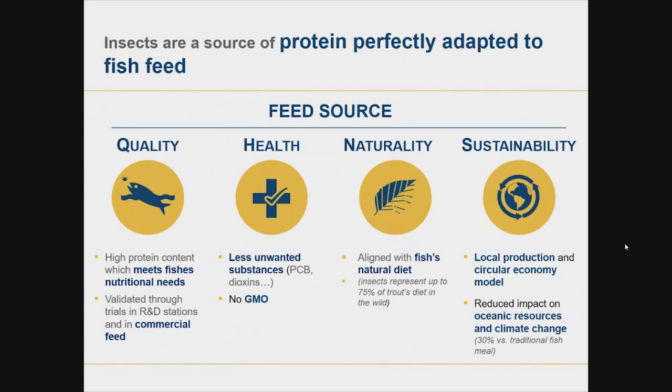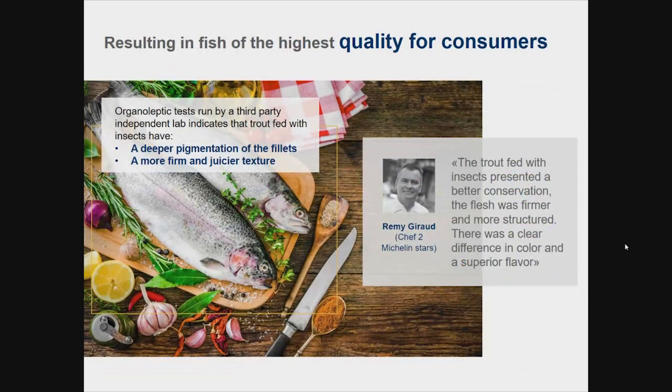There's also benefits on the end product. So we've been working both with third-party laboratories as well as with chefs to assess the quality of the flesh of the fish. And we have found that on trout, the feed, including insect meal, enabled a deeper pigmentation of the fillets as well as a more firm and juicier texture, which were both positive aspects for end consumers. And chefs tend to very much appreciate working with fish that has been fed with insects.